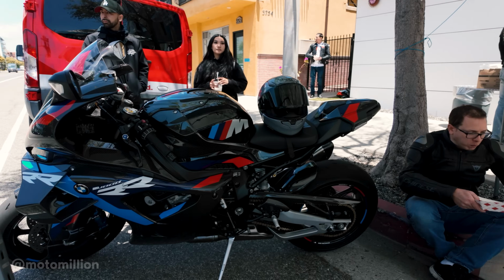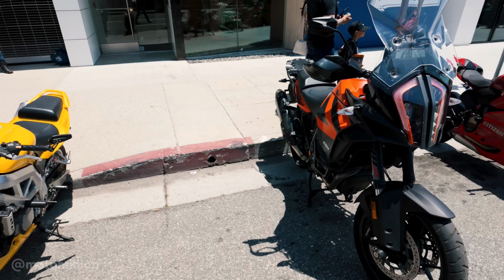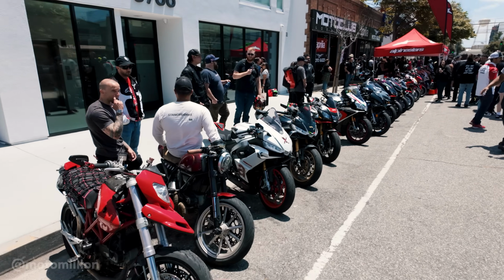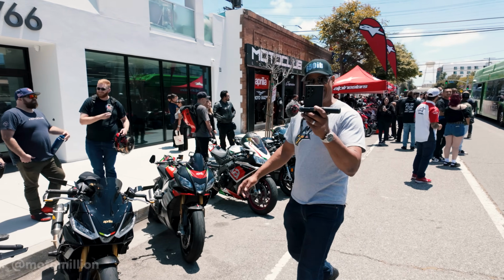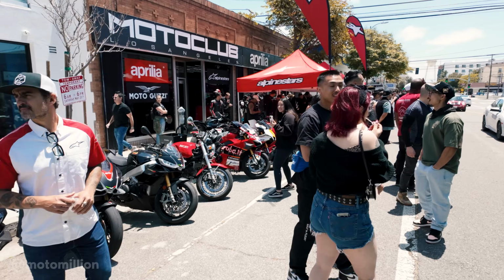Here's an M1000RR that hasn't blown up yet. Look at all these bikes. You will not believe the amount of bikes. This is not all here. Even Eve is stunned how crazy this place is. Let's go take a look. Hopefully I don't get hit by a car.